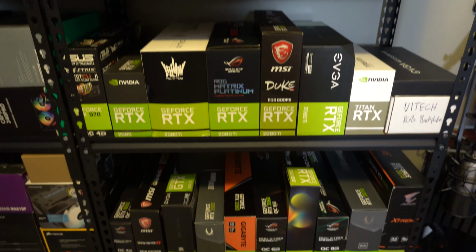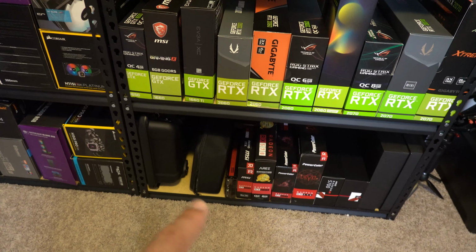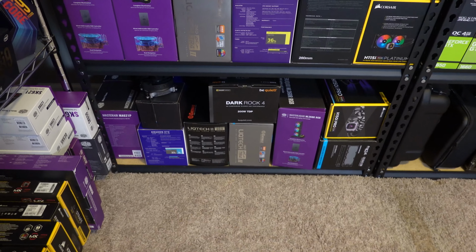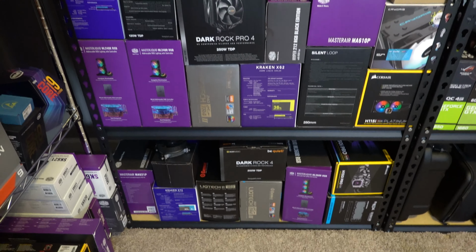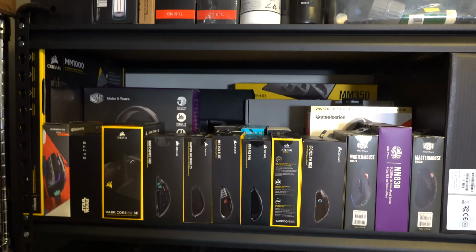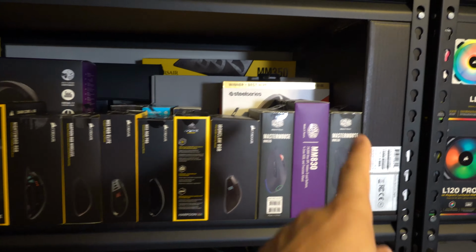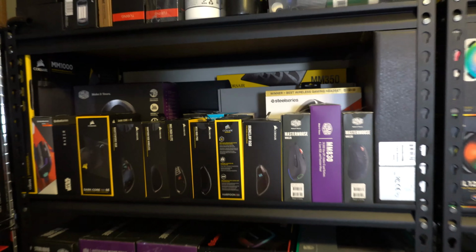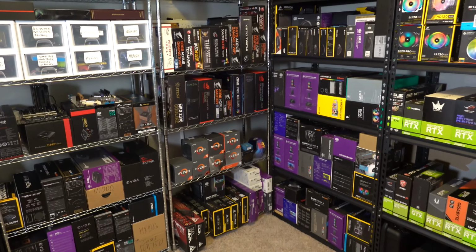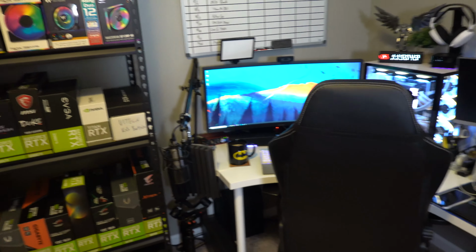And then GPUs, and some phone accessory, like hard cases and stuff. And then coolers, so AIOs and air coolers, and then peripherals, mice, headsets, mouse pads, and the box for my Razer Blade. So we are organized, our shelving is organized. Really happy about that. And then we move over to this side of the room.